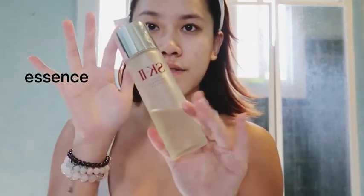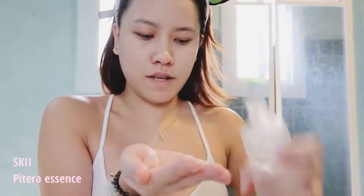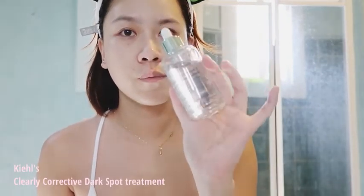Since this is from SK-II, I just put a dab in my hand and then let's do this. Then I put it also on my neck and chest. I put skincare up to here because as you grow old, it'll get wrinkly and I don't want that for my skin. There, I use this serum every morning. It's the Clearly Corrective Dark Spot Serum from Kiehl's.